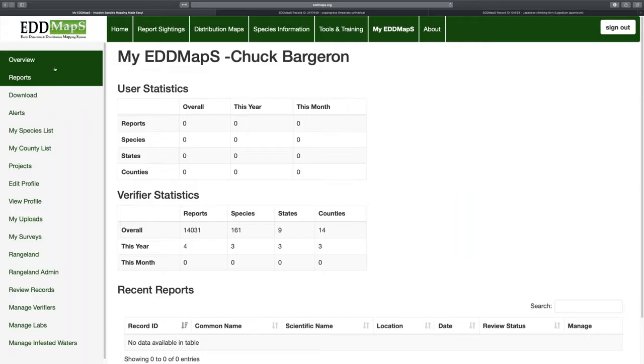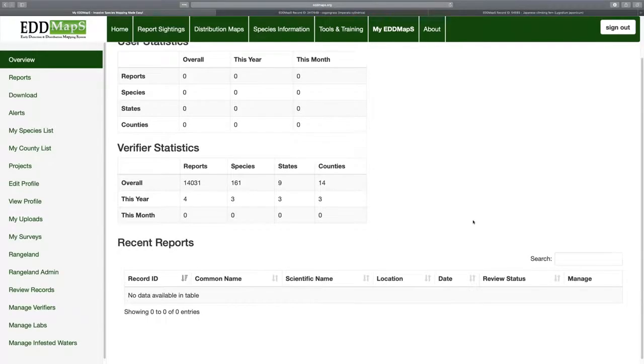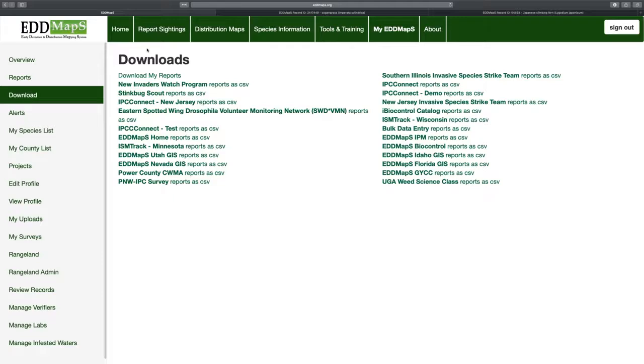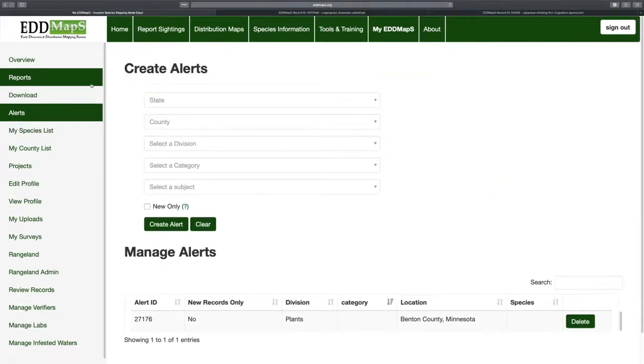When you go to My EDDMapS, you'll see you've got this bar along the side. And I've got more options just as an administrator than everybody would, but it gives you statistics on how many reports you've put in. If you're a verifier, it gives you statistics on how many reports you've verified. And it also shows you your recent reports here. You can download that data, all your reports or your reports for different projects.